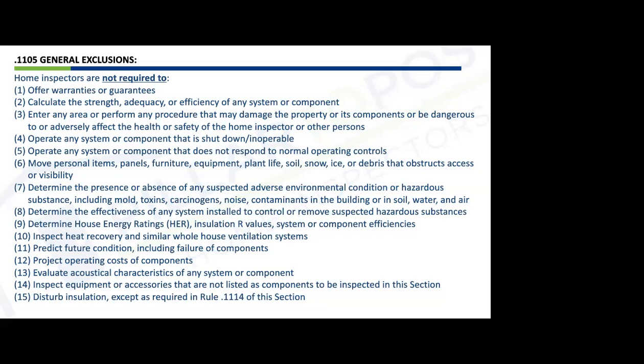Move personal items, panels, furniture, equipment, plant life, soil, snow, ice, or debris that obstructs access or visibility. Determine the presence or absence of any suspected adverse environmental conditions or hazardous substances, including mold, toxins, carcinogens, noise, contaminants in the building or in the soil, in the water, or in the air. How many of you guys thought that we absolutely are looking for mold every time we go in a house? If I see it, cool. We'll talk about it. But I'm not looking for it.